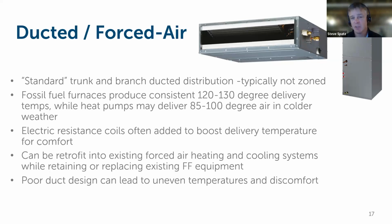Again, it comes back to what the building envelope is capable of too. If you're not losing a lot of BTUs in the building envelope, then a low temperature forced air distribution system can be more than enough to keep the occupants comfortable at that lower temperature delivery than what a fossil fuel system would provide.